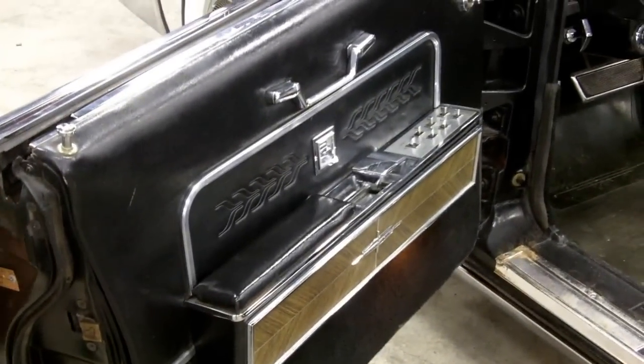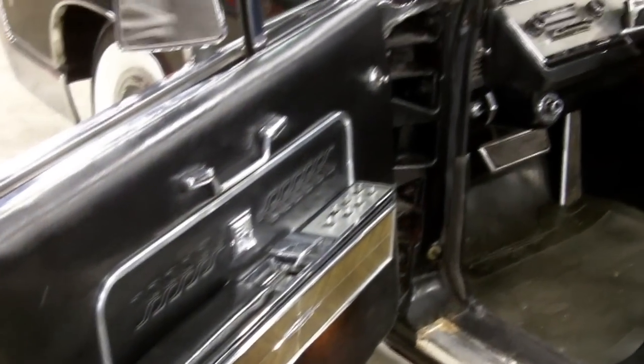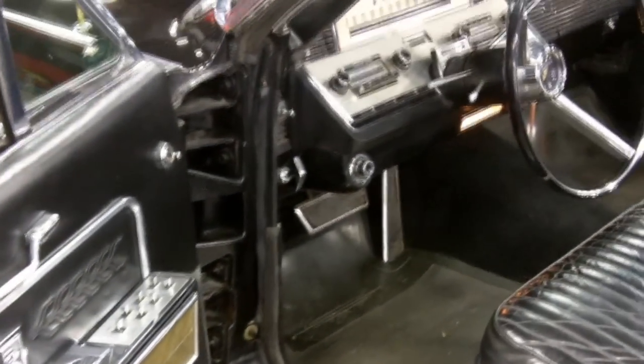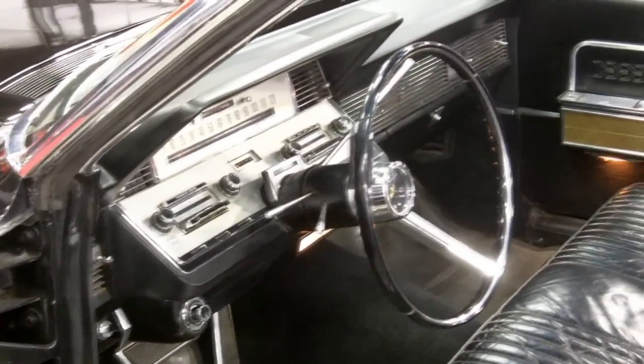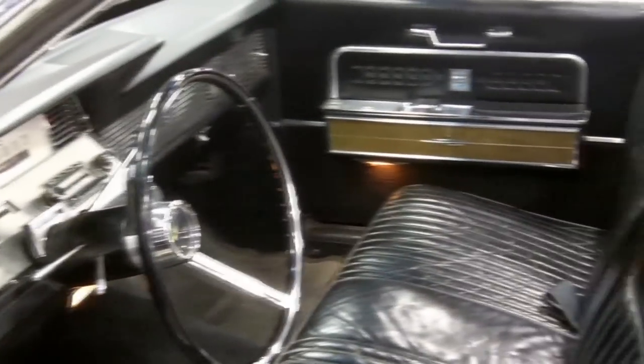Look how awesome these door lips are. Beautiful, solid, clean, no rust. Beautiful interior. Looks to be original carpet. Wow, where else can you find one like this?